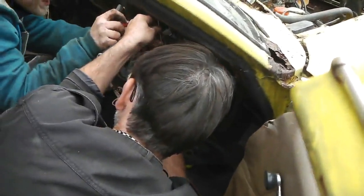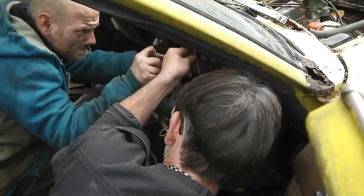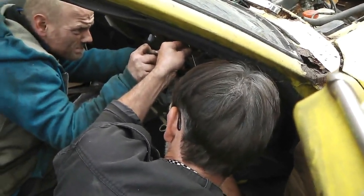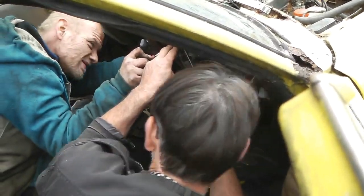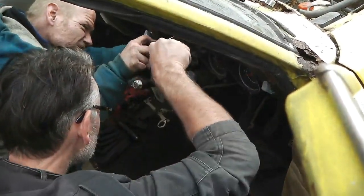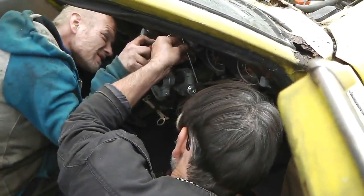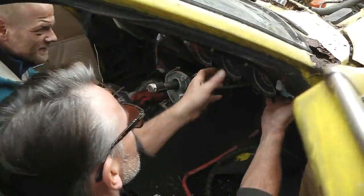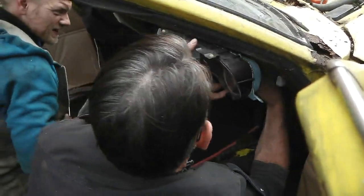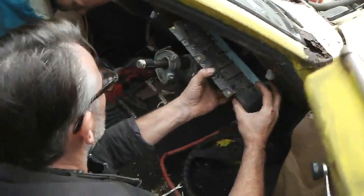Right, hold it like that. A bit more. I've never known one of them go. Naughty that. It's nearly out. There's not much screw in there. It'll go now. There we go, it's coming. You just want that room connector out of the back and you're good to go.